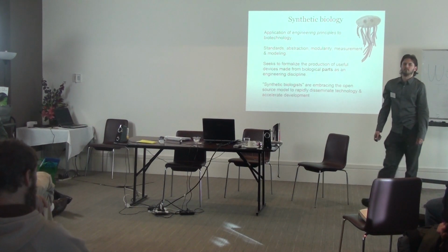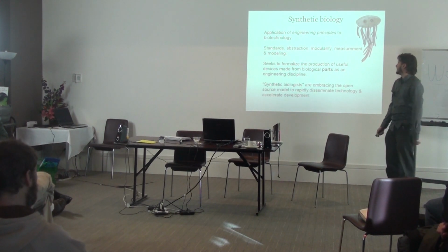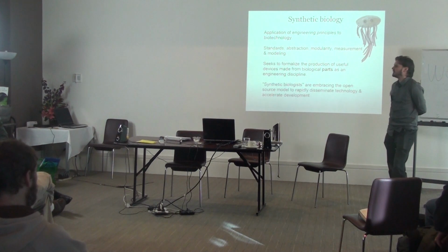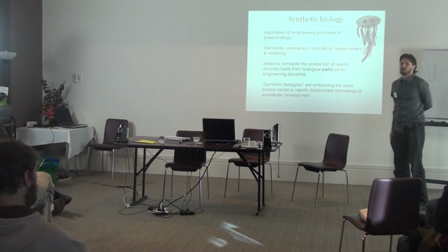So one of the communities that's really embraced the open source model most heavily is this emerging field of synthetic biology. So this is really the application of engineering principles to biotechnology, using things like standards, abstraction, modularity, measurement, and modelling. And really people working in this area are seeking to formalise production of devices, make things more predictable so that things can be treated as an engineering discipline rather than more ad hoc approaches that have been taken in the past.